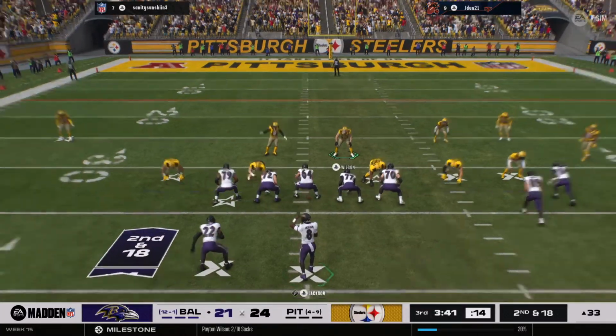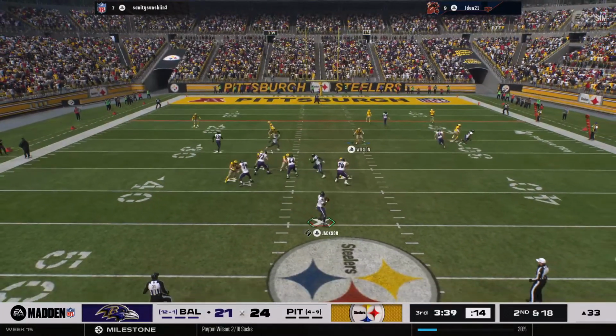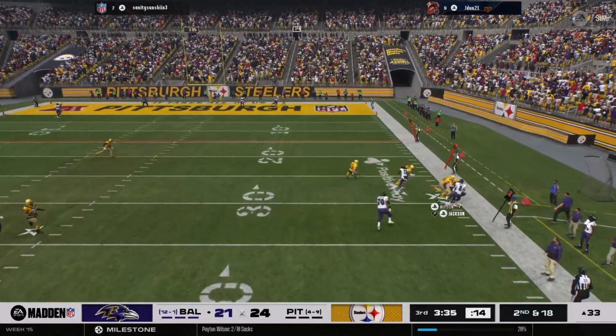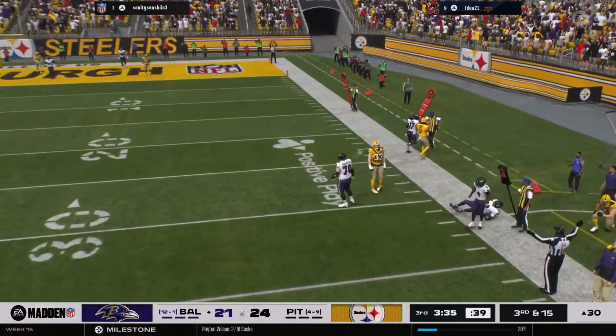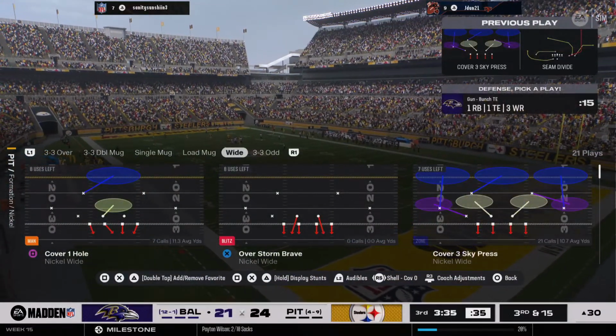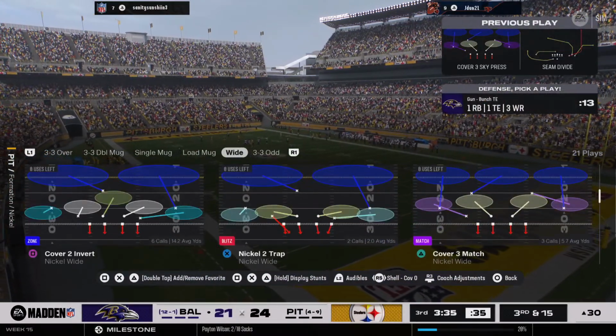In the shotgun, here's Jackson. Rolling right. Off he goes. And he's going to be forced out of bounds. Still plenty of work to do. Third and long coming up.